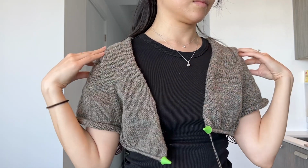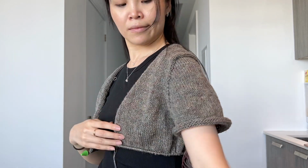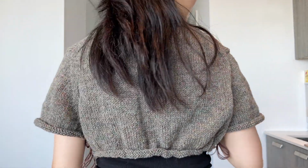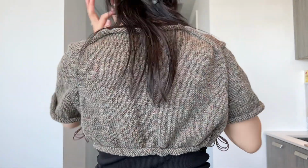So with this one, it is a stockinette set in shoulder sleeve cardigan with a very chunky 2x2 knit button band, and I'm super all for it. It's just super cute, and I think it looks really polished. It's not your typical drop shoulder cardigan, which I like, but with this construction you don't have to pick up stitches for the armhole, which is really nice.